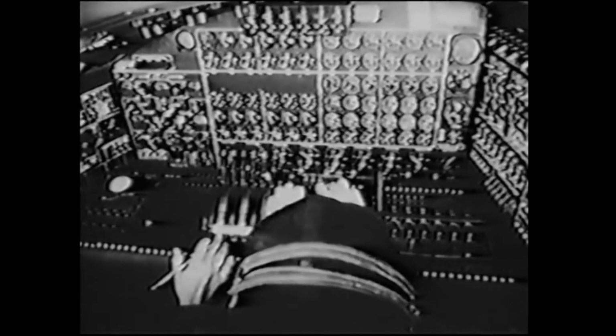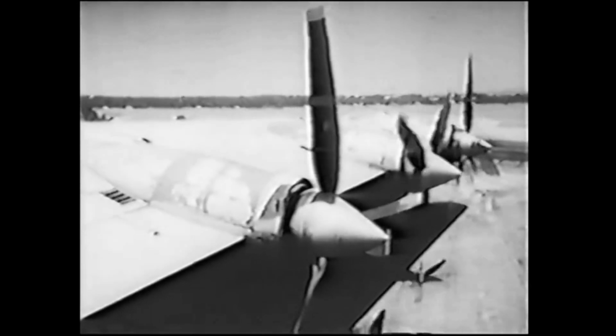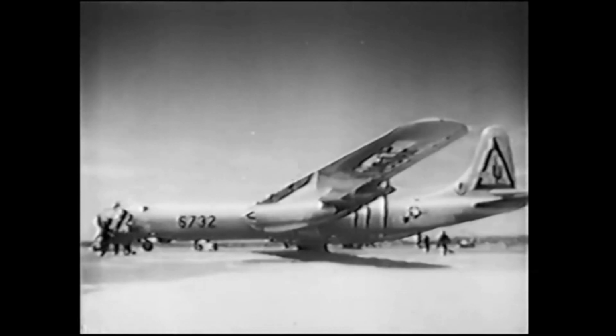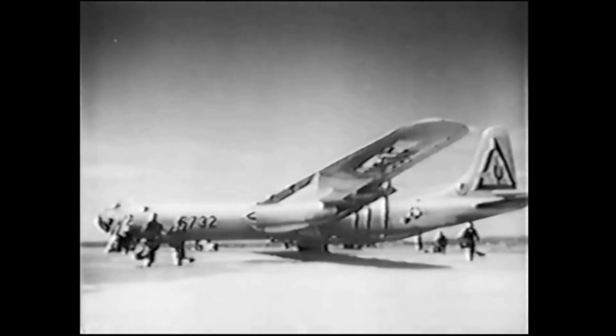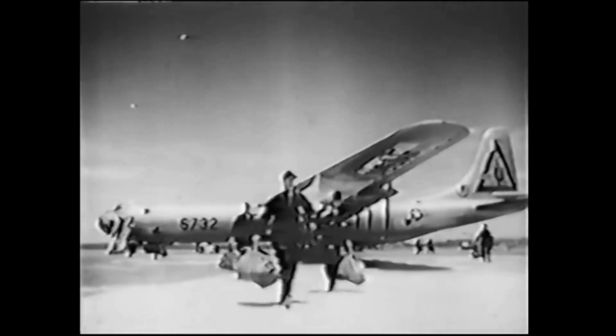Well, here we are, the end of the line. Time to lock the wheels in place and cool her off. Our friend with all the dials makes it official as he flips his last switch for the day. For the crew, it's the end of another day's work. Time to head for home in a hot shower. For us, it's our first really close look at the Air Force's First Lady of the Skies, the B-36.